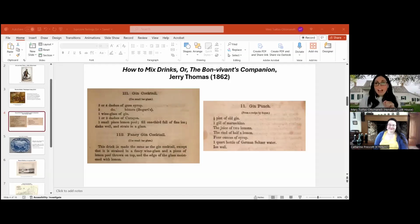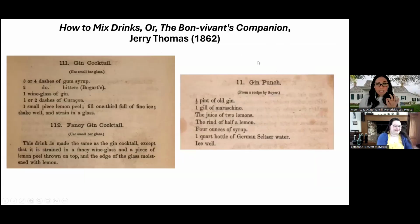We do this all the time, and every so often I always forget how it works. So this is how to mix drinks. So this is the very first printed, official cocktail book. The gin cocktail is very simple. I just love that the one underneath it said fancy gin cocktail, and it was basically just like, put it in a nicer glass.